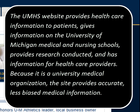The UMHS website provides healthcare information to patients, gives information on the University of Michigan medical and nursing schools, provides research conducted, and has information for healthcare providers. Because it is a university medical organization, the site provides accurate, less biased medical information.